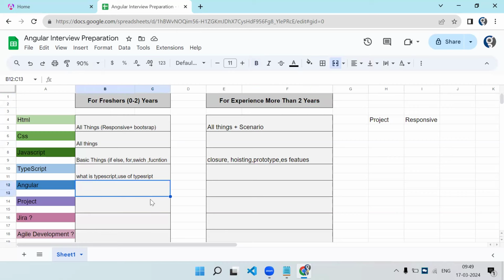Now coming back to Angular. As a fresher, you need to be ready to answer all the basic topics. The questions will be like, what is Angular? What is a component? What is a directive? What is a pipe? What is a service? What is a module? This kind of question you will be asked if you are appearing as a fresher.